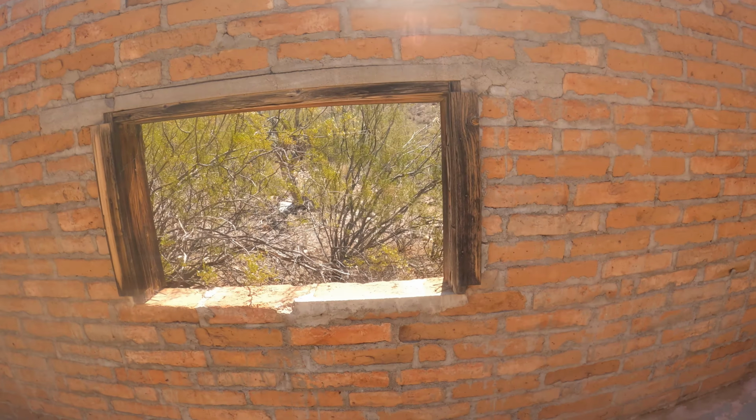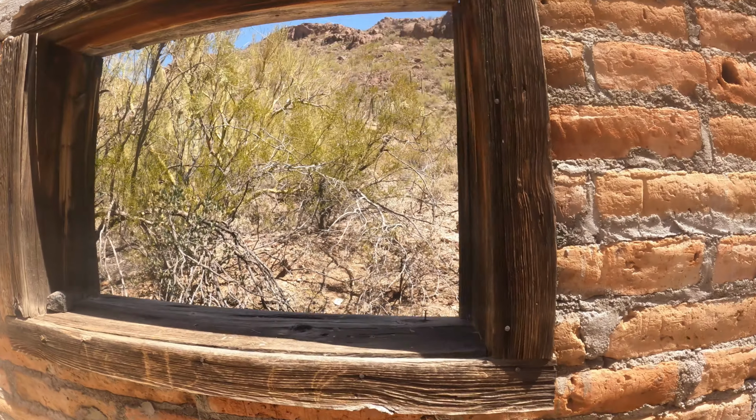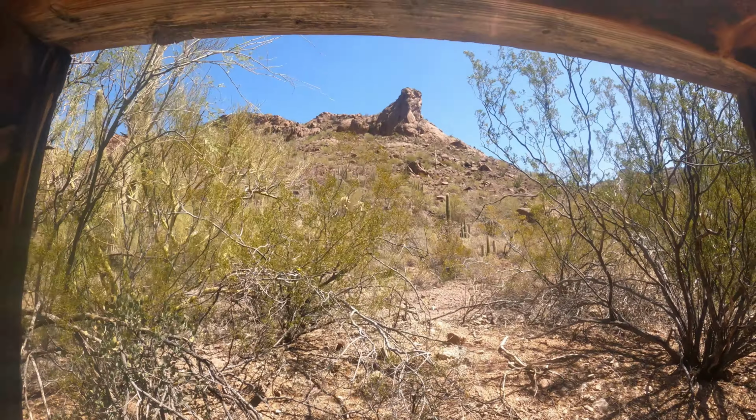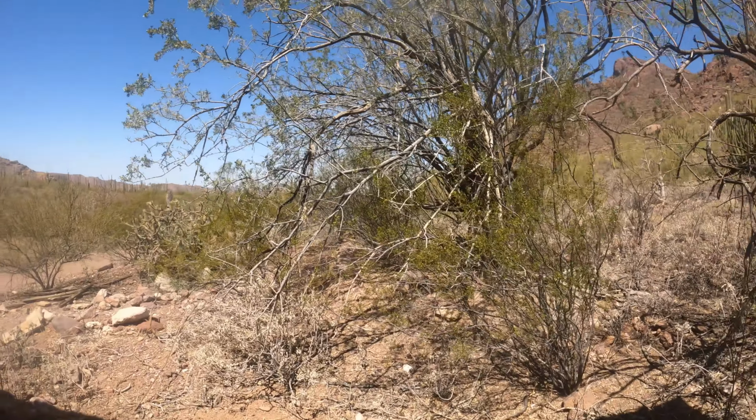Got some nice windows here. And a back door. This is luxurious.